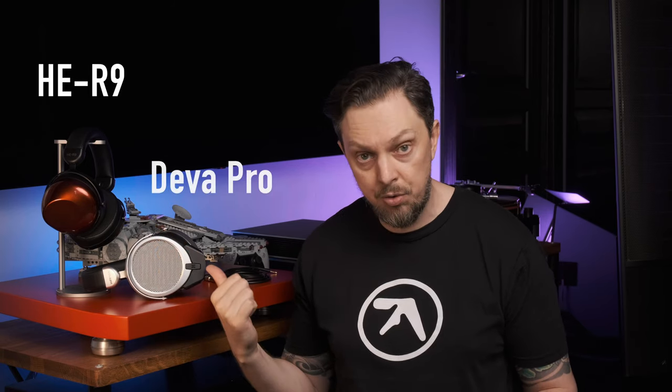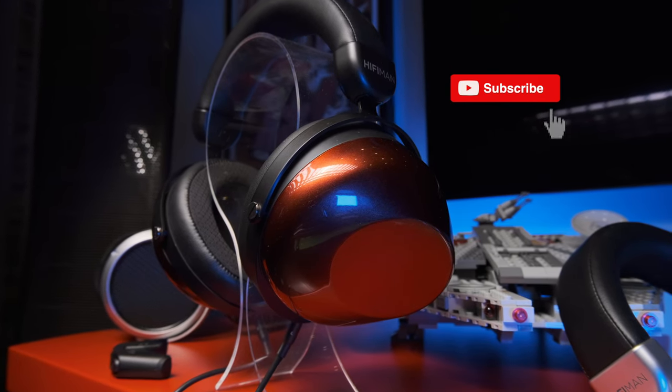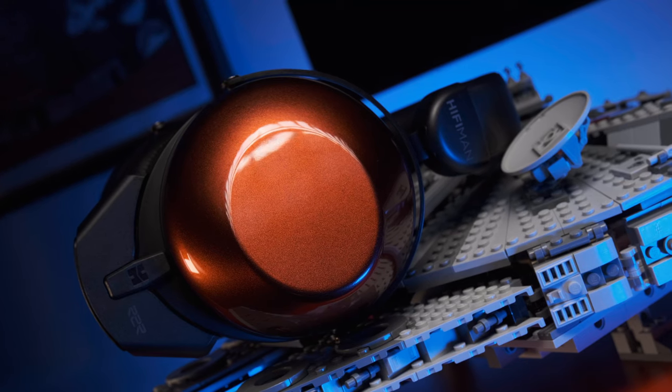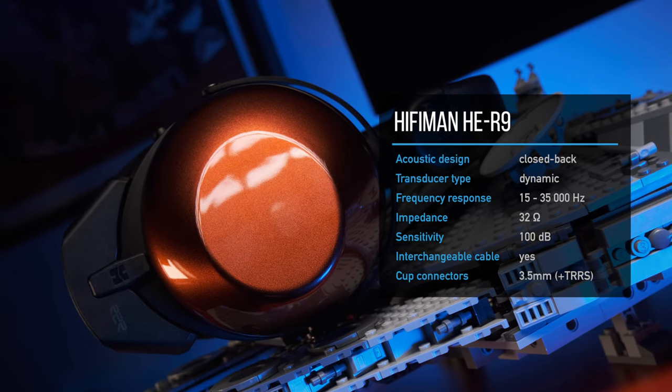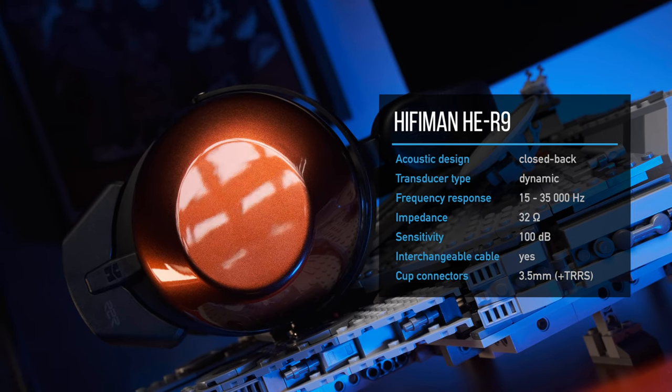So, I have two fundamentally different models, closed HE-R9 and open back Deva Pro. HE-R9 are closed headphones with dynamic drivers. This is the most familiar design for headphones. This driver is most similar in design to those in loudspeakers. There is a diaphragm, a voice coil and a magnet at the back. This diaphragm is very thin. Here it's called the Topology diaphragm. It has a special nanoparticle coating that helps to create a specific sound character. Plus, there is a rare earth magnet which allows the headphones to have high sensitivity. Here it reaches 100 decibels.